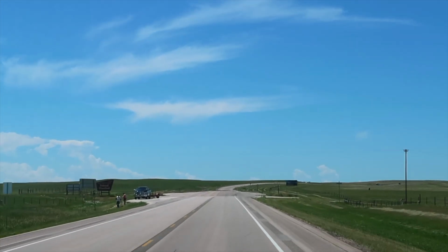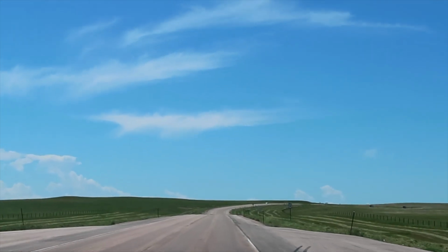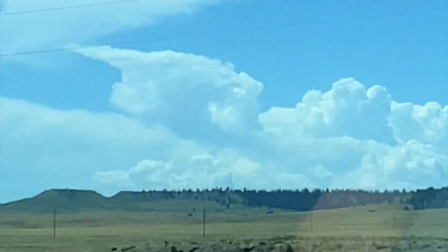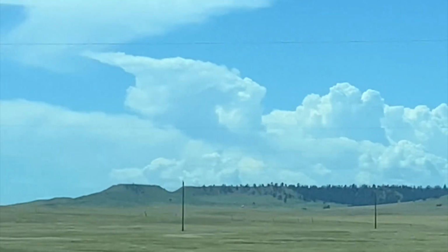Wyoming right there. Welcome to Wyoming. That was a weak sign. Yeah. I am Gru. I am in the clouds in Wyoming, and we are going to steal the sky.